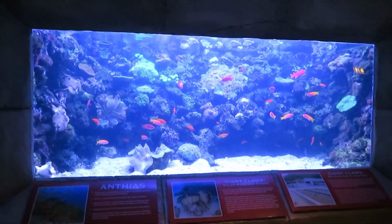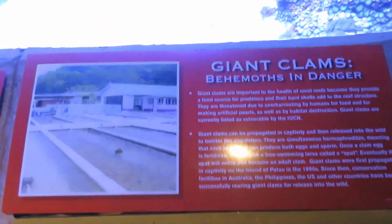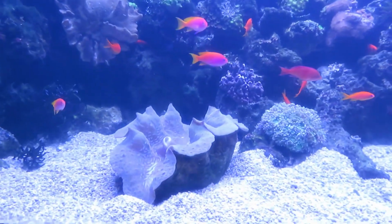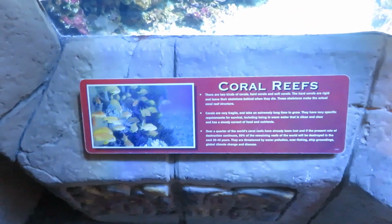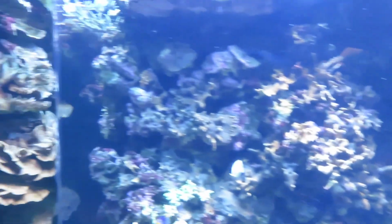Next tank, we got Anthias and giant clams. Giant clams, behemoths in danger. This tank is so beautiful. The giant clams there. And I got this beautiful tank. Coral reefs. There's more information about coral reefs. Alright, so the fish in this tank are also not listed. But it's still very beautiful though.